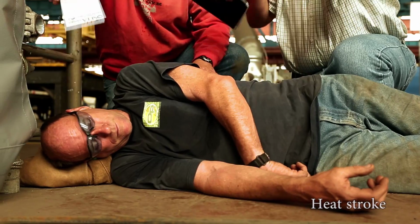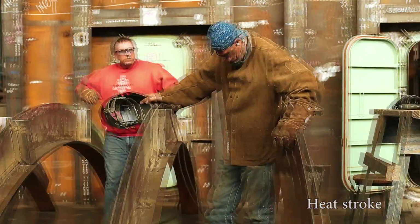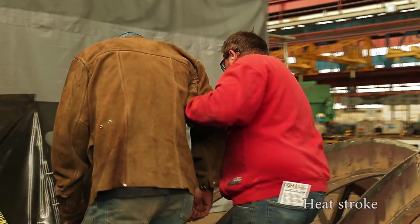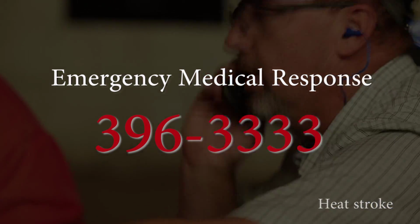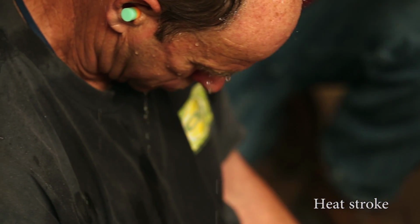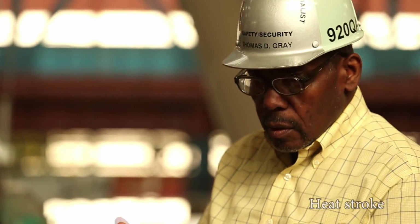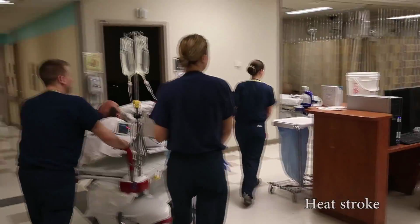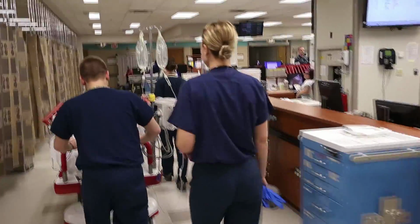If you feel like you have heat exhaustion or heat stroke, do not wait. Tell a coworker or your supervisor immediately for treatment. Loosen restrictive clothing. Move to a cool area. Treatment requires immediate medical help by calling the number on the screen. Cool the victim's body. Do not give anything to drink if the victim is not alert or is vomiting. If the victim vomits, turn the body to one side to keep the airways open. Once at the ER, healthcare providers will rehydrate the victim and continue cooling as needed.